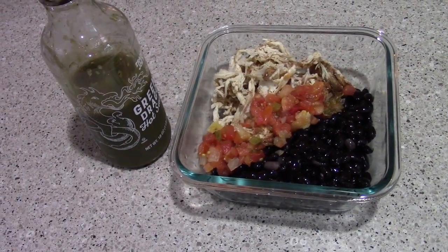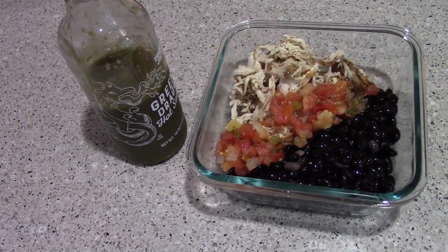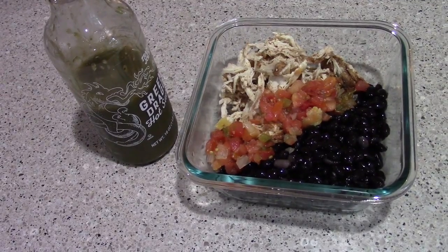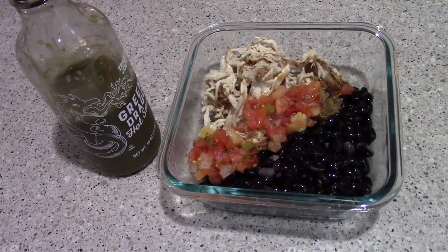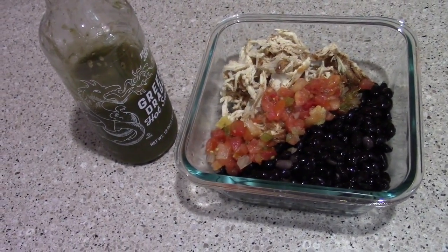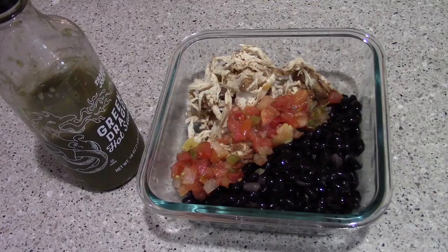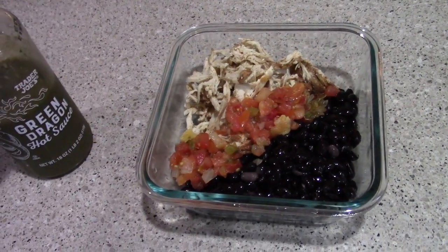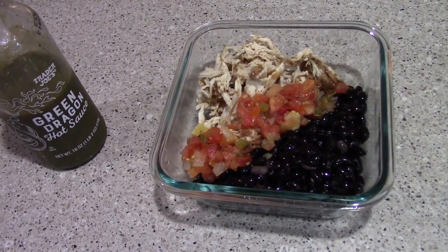So here's lunch. I didn't plan very well. Usually I bulk cook some carbohydrate for the next few days. I did not do that last night, and I forgot that I'll be out of the house today, so I'm going to be having 2 servings of black beans in lieu of some sort of rice or pasta. And then the chicken, this is the second to last serving. I topped it with a serving of salsa, and then I'm going to bring some green dragon sauce with it too, to make it a little bit easier to get through this last bit of chicken.